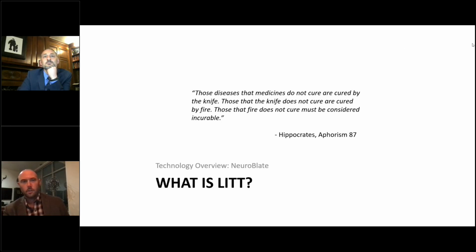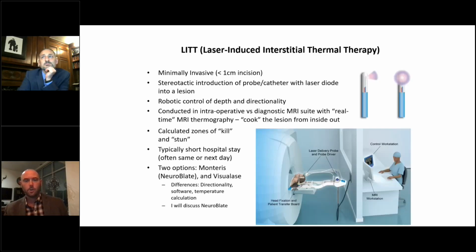And the idea of using heat to treat disease is admittedly not new. In fact, it's really one of the oldest of medical therapies, dating back to the time of Hippocrates, with the quote you see here: "Those diseases that medicine do not cure are cured by the knife. Those that the knife does not cure are cured by fire. Those that fire does not cure must be considered incurable." The notion of using heat to treat cancer and other things has been around for thousands of years.